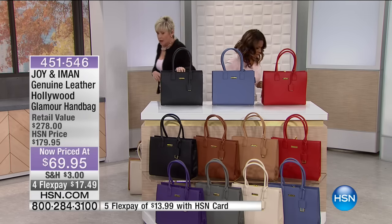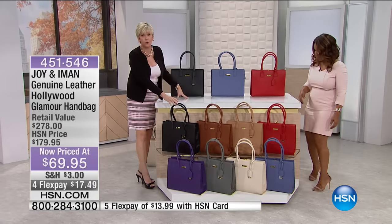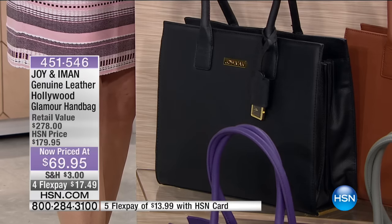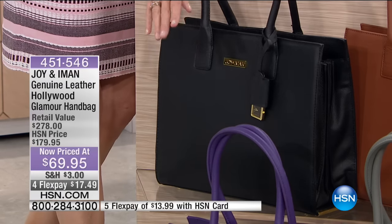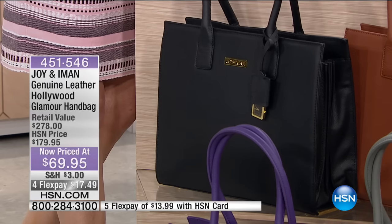Okay. Let's go there really quickly. I'm gonna step out because we've already lost several of them. So we'll start over here in this gorgeous black. Remember, this is 100% pebbled leather, absolutely gorgeous. We've got the beautiful black, absolutely beautiful with the gold tone hardware. It all has gold tone hardware. It just really pops on the black.